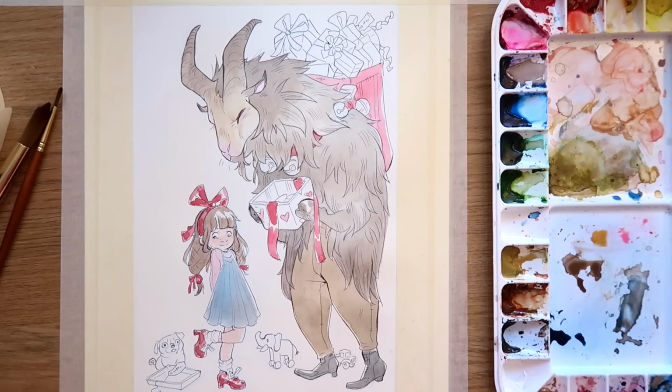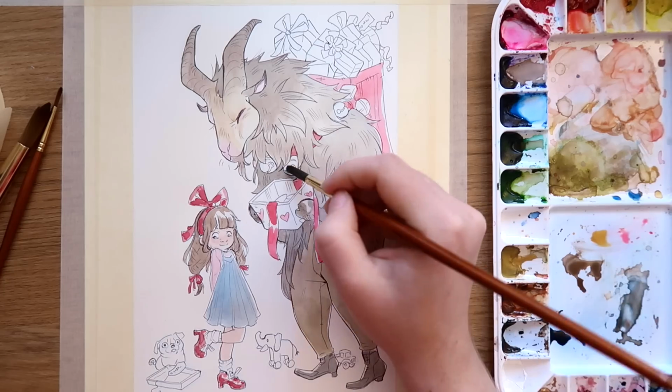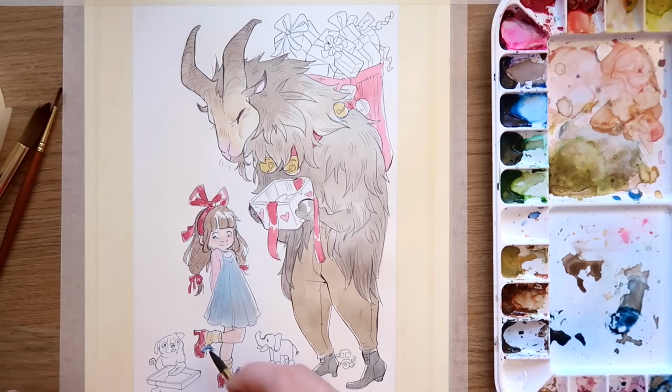There we go. I'm gonna make the bells and stuff a golden color. It's cute. Okay, I'm gonna do her blushy blush cheeks. I'm in a lot better mood today than I was yesterday.